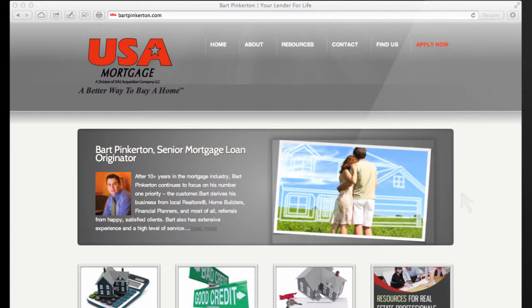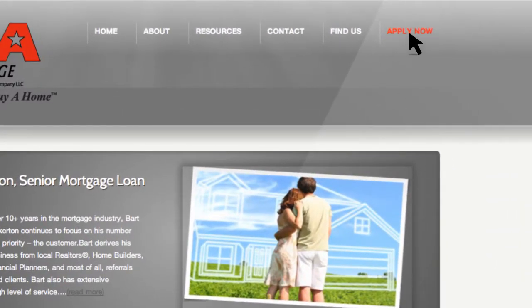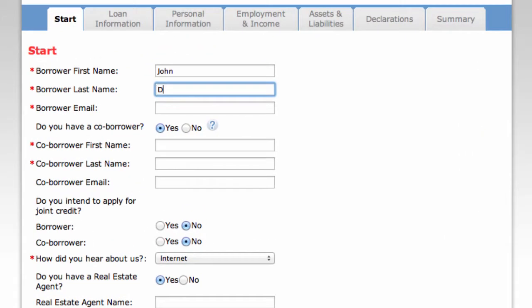So let's get started. Once you click Apply Now from the home page, you'll be taken to the online application. The Start tab is where the process begins. Be sure to fill out your first and last name and your email so Bart can easily correspond with you. And if you have a co-borrower, ensure you enter their first and last name as well. If you don't have a co-borrower, be sure to check the No option.